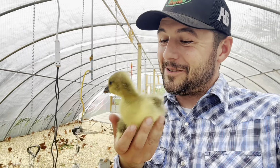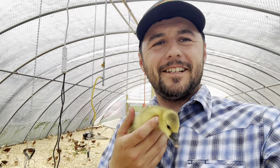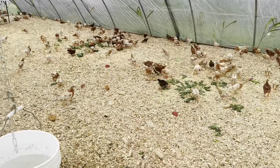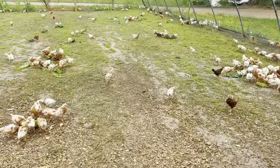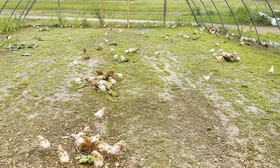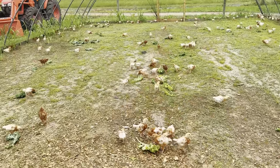The guard geese are doing pretty good. They're fitting right in. I'm not sure that they know that they're geese though. Pretty sure they think they're chickens. Question is can you spot her? And they're really loving their yard. Although the grass is pretty tall in here. And as they get bigger, they keep it cut pretty short.